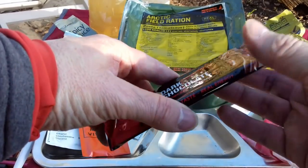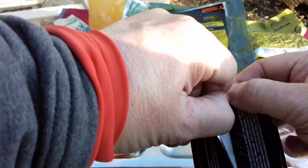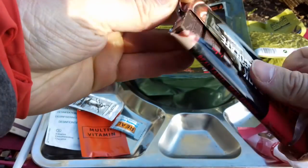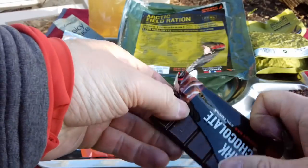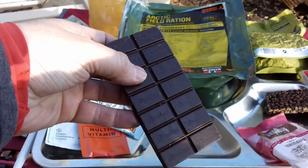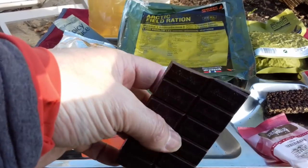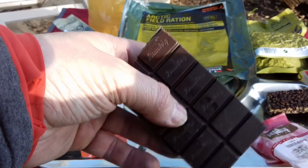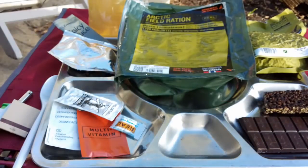So next up we'll have a little look at the dark chocolate. You get quite a generous size bar. Some of the other ration packs come with a tiny sliver of it, probably half of this. There we go. That's good dark chocolate, that. As I said before, it's not too bitter, so that's just right for me.